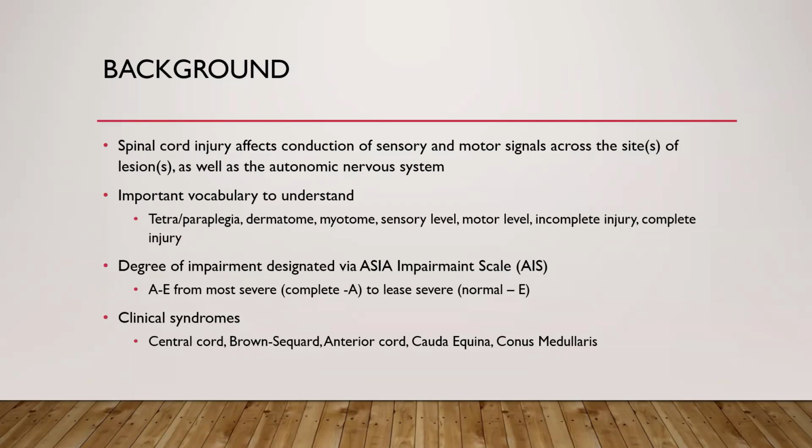Whereas conus medullaris is pretty mild in itself, but certainly if there are any issues with fecal or urinary continence, that warrants surgical intervention. Other times it's just medical management from there.